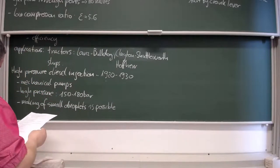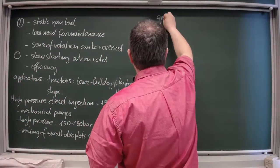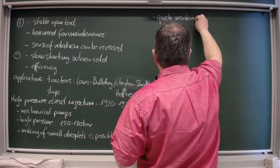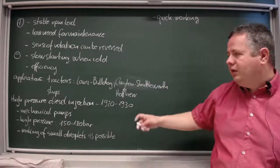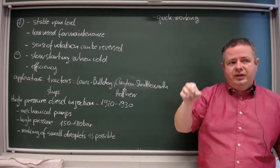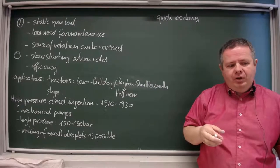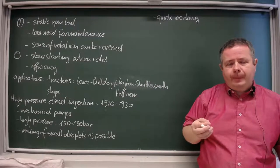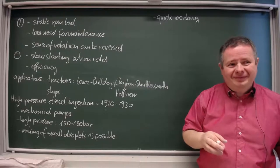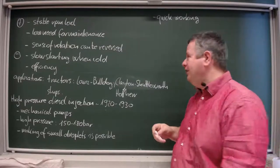And what else? Not only can it make small droplets, but it also has quick working. So these injection systems could inject small quantities in small droplets in a short time. And if it's possible to have an injection in a short time, then the RPM of the diesel engine could increase. So from 80 to, let's say, 500 or to 1,000 in the optimistic case. So it is a huge step forward in the diesel technology.